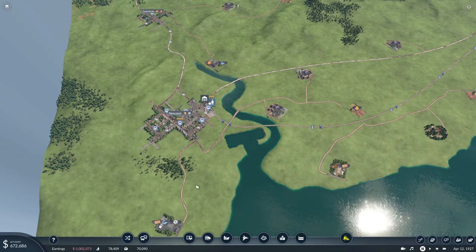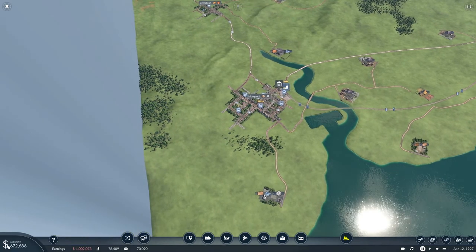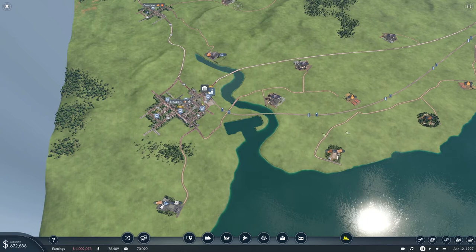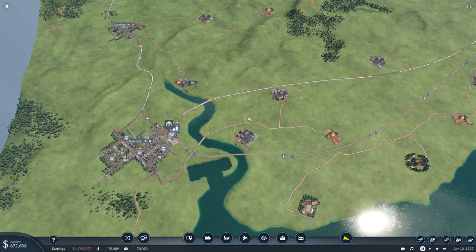Now, looking at the distances here, and the fact that I don't have a vast amount of money to play with. I currently have just under 700,000 in the bank, which will buy me a station, and that's about it. I have paid down some of the loan, so I can take out another 11 million, I think. I think I can still only go up to 30 million, which will buy me a train, possibly two small trains. So what I'm thinking is we'll have a train line to get the iron ore in, and the rest of this we'll do with trucks.